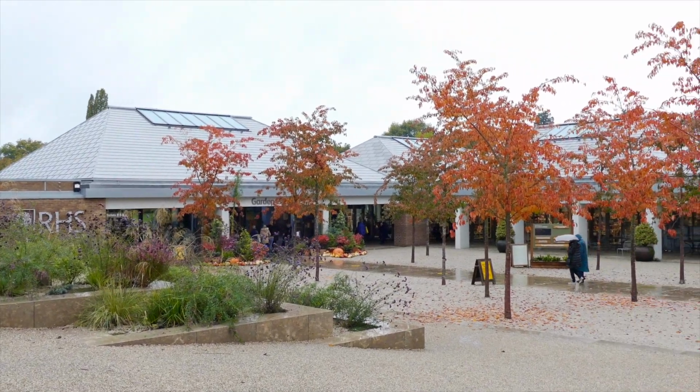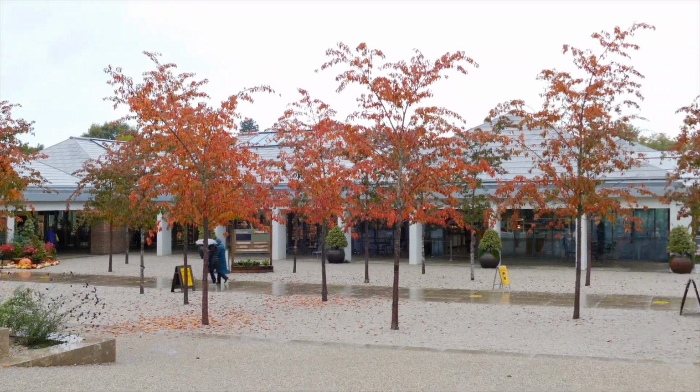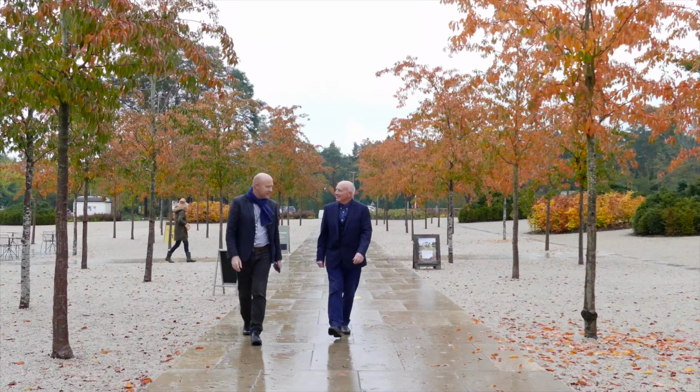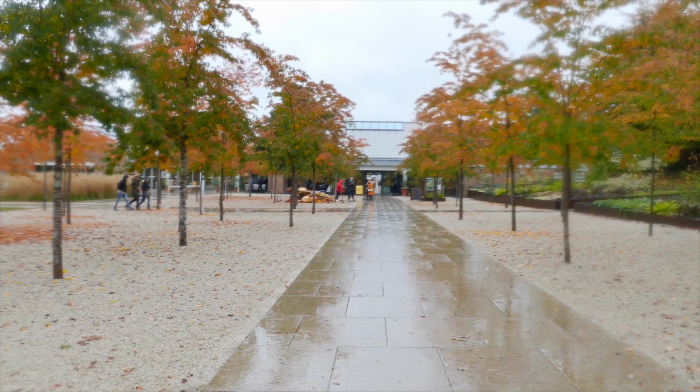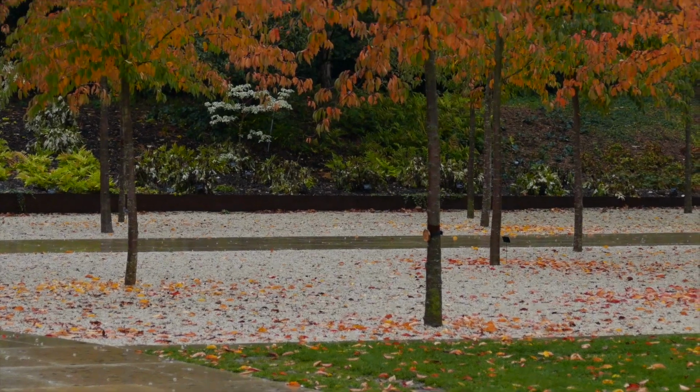My favourite thing is obviously the avenue of cherries. I just think, 200 metres of cherry, Prunus yedoensis, and it gives you this incredible show right at the beginning of the year. Early flowering cherries. It's like a firework display literally going off that allows people to walk through these into the garden.